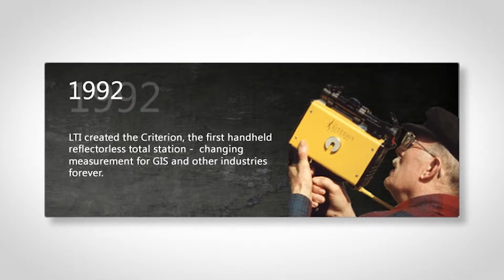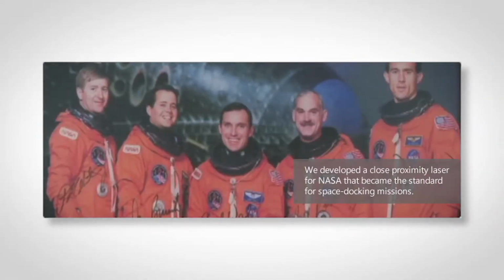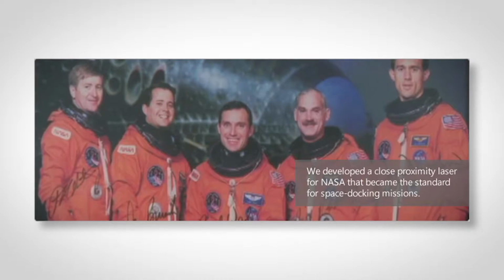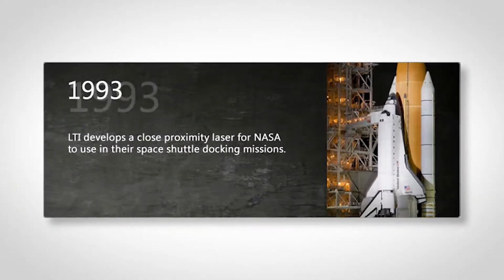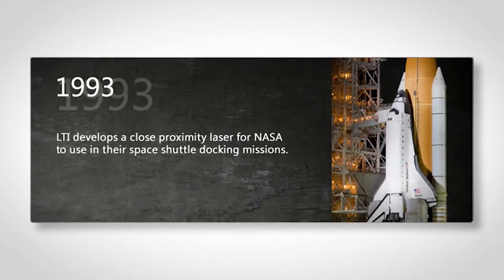We had a few key foundational projects that really got the company its start. One of those being the first handheld total station for surveying and mapping. And we also did a little work with NASA for space docking missions with our pulse laser measurement technology to measure distances between the station and the shuttle. All other technologies were not able to be used because it interfered with some of the technologies on the shuttle, and what they found the LiDAR to do was to be able to measure that accurate distance, and they could dock with those space stations safely.